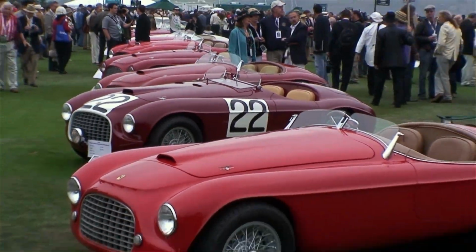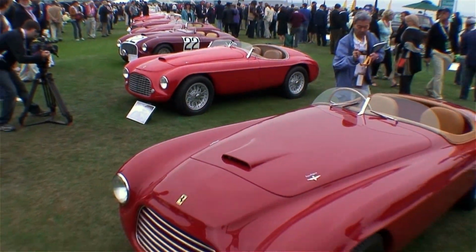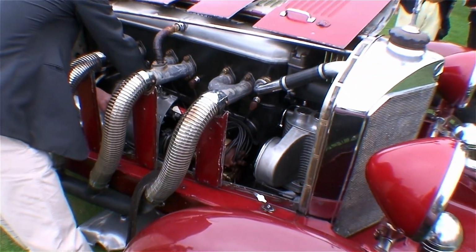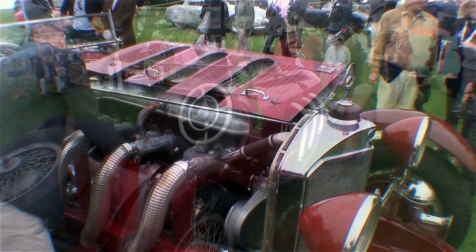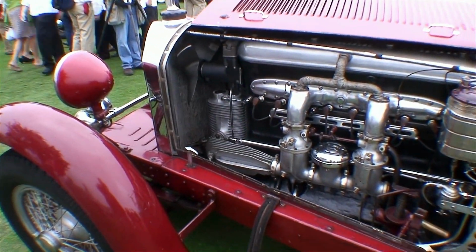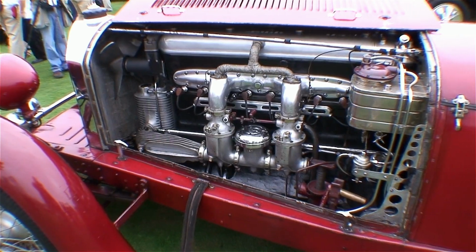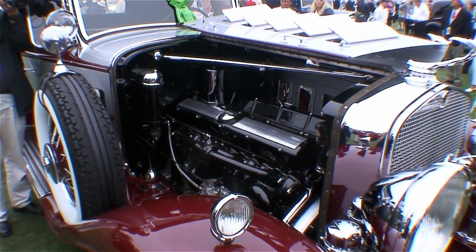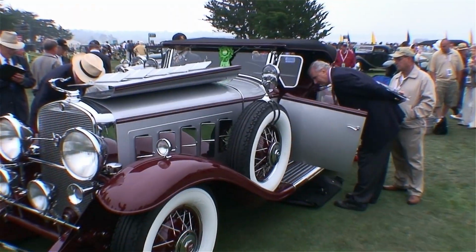They're still rare, even though there's a lot of them here. I think he's putting the thing back together. Sounds like it. Oh, it's all put back together again. Now here's the side of the engine to look at. Wow. Now we're looking at a V16 Cadillac engine. Judges are poring over it.